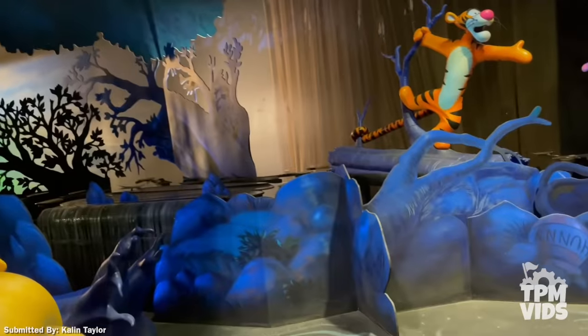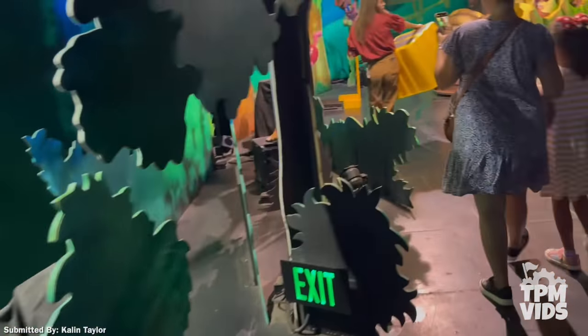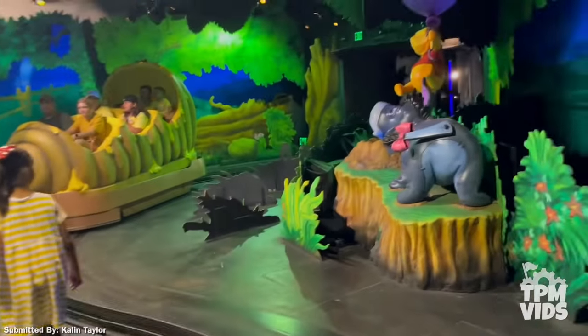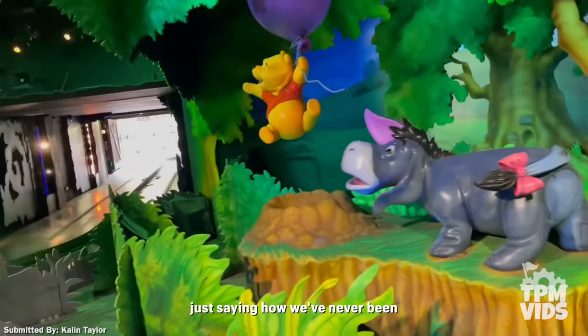No stress. Now, with this in-show exit, Kaylin and his group were led the opposite way back to the beginning of the ride, since they were only two scenes into it. It's happening! Yeah, we were just talking about that. I know, we were literally just saying how we've never been on an in-show exit.